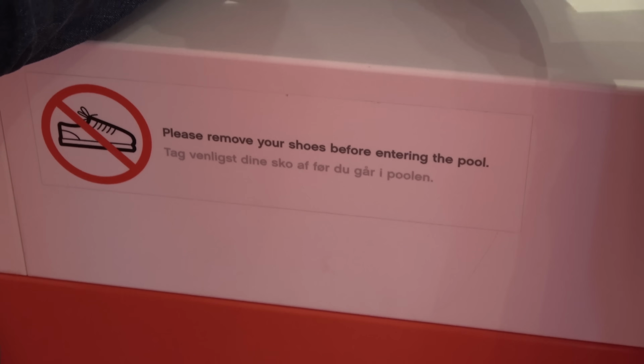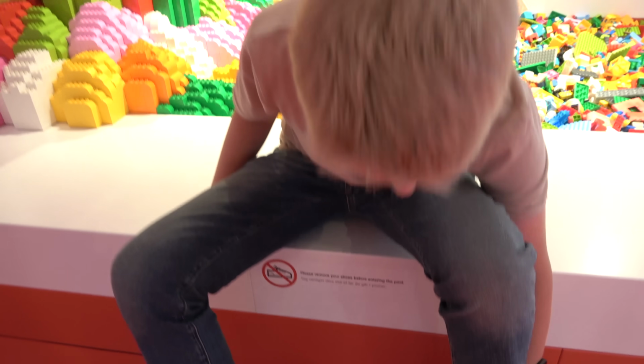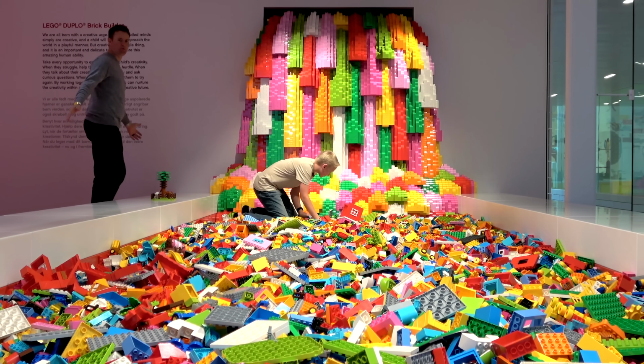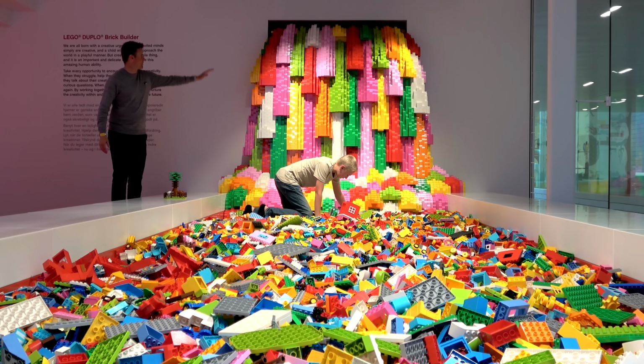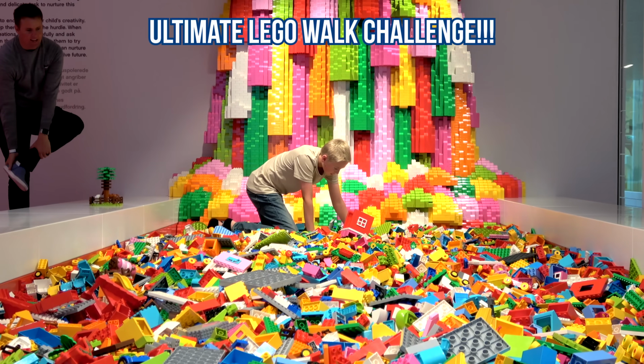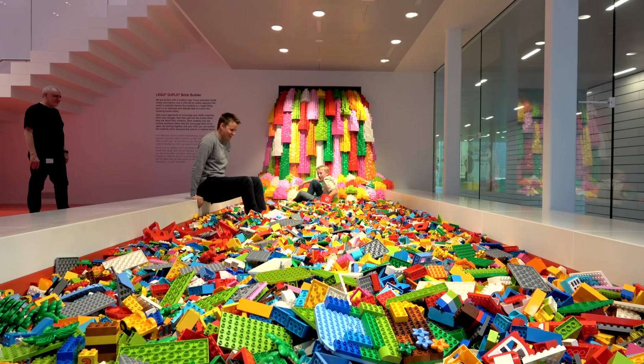Please remove your shoes before entering the pool. That's pretty awesome. This is basically a giant swimming pool of bricks. You have the waterfall. It hurts. Just warning you. The ultimate test of endurance.